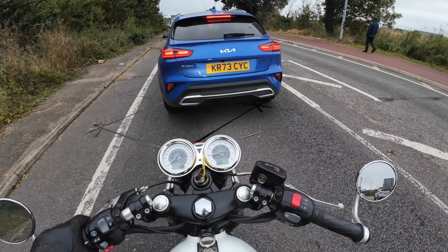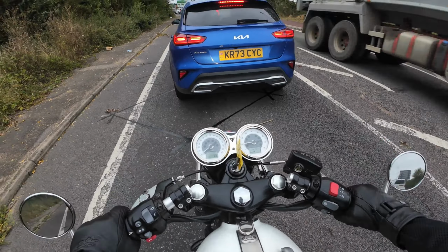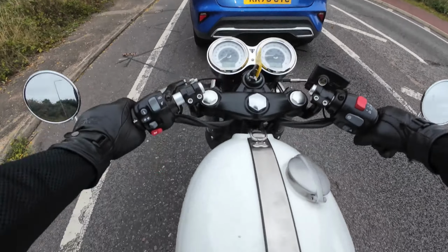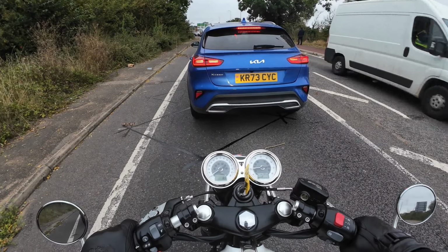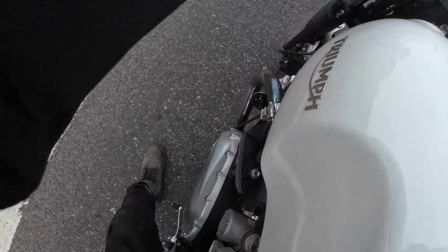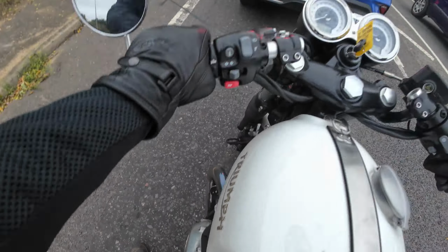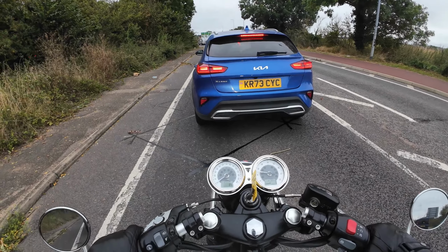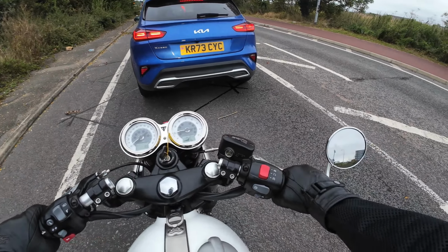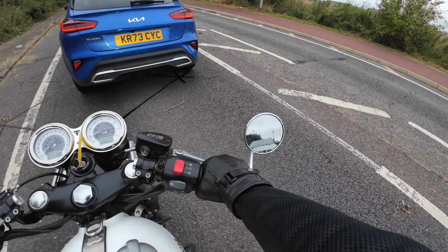Opens the exhaust up a bit and unleashes the full 1200cc's of this engine. And it's about the same size engine as what I've got on the Tiger, but obviously this one, it's a big old thumper. It's a twin, yep, twin cylinder, 1200, whereas mine is a triple, and you can tell when you give it a rev.